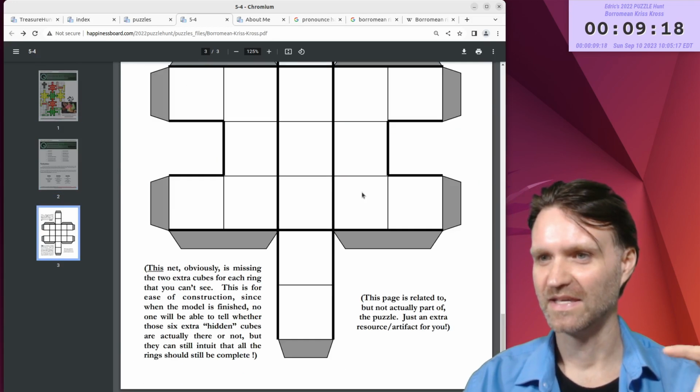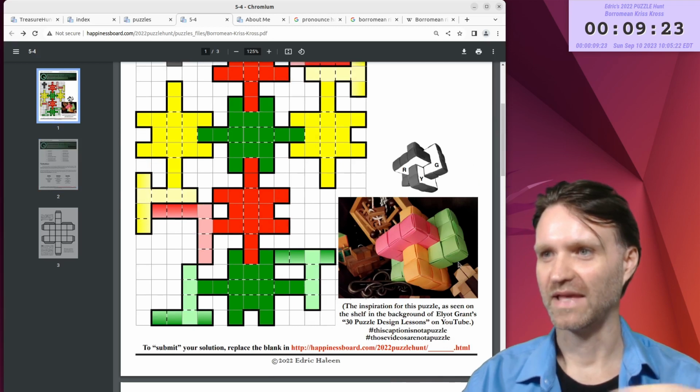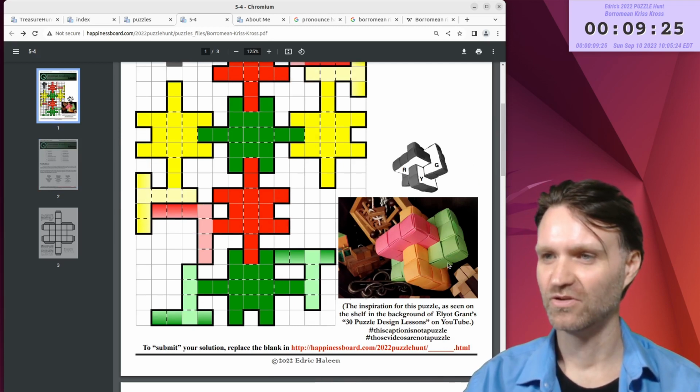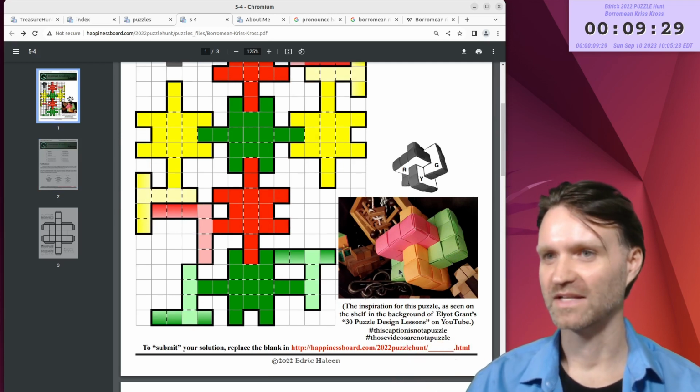So what it's saying is that this shape, when folded, will make half of the ring. You see there's 5 cubes on one side of a ring and 5 cubes on the other side. This will make one of the 5 cube sets.